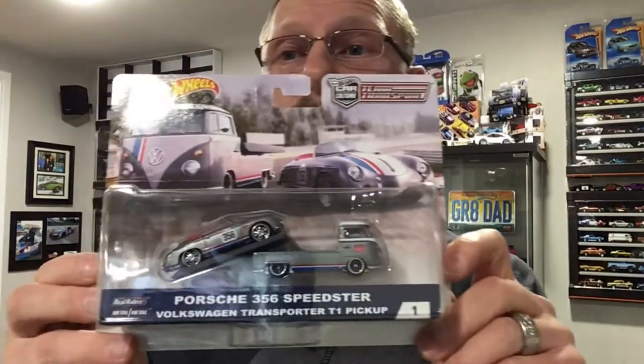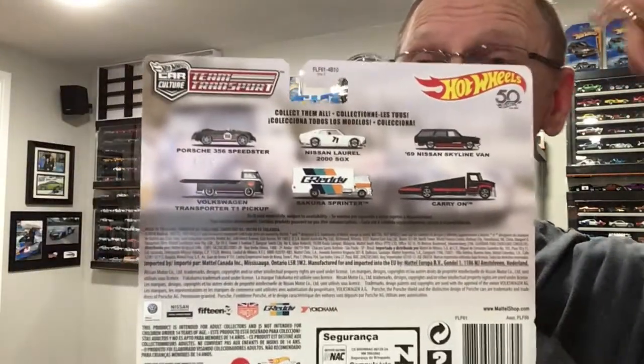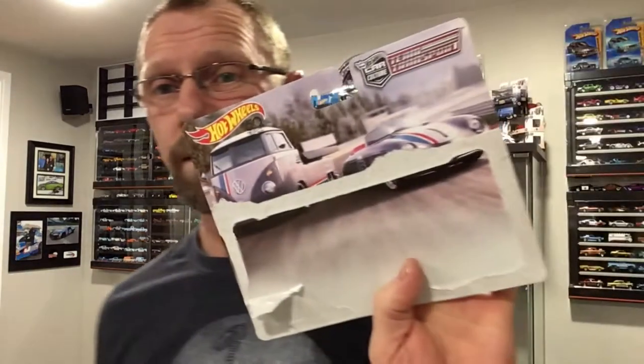Okay, so first one. The first car in the set is the Porsche. There's the back. I've been dying to open these for such a long time. Never had anywhere to put them, so I didn't want to open them up just so they could hang around and get all messed up. So here we go. Cautiously opening up the can, the boxes, trying to preserve some of the card art. Not so bad. Could be worse.